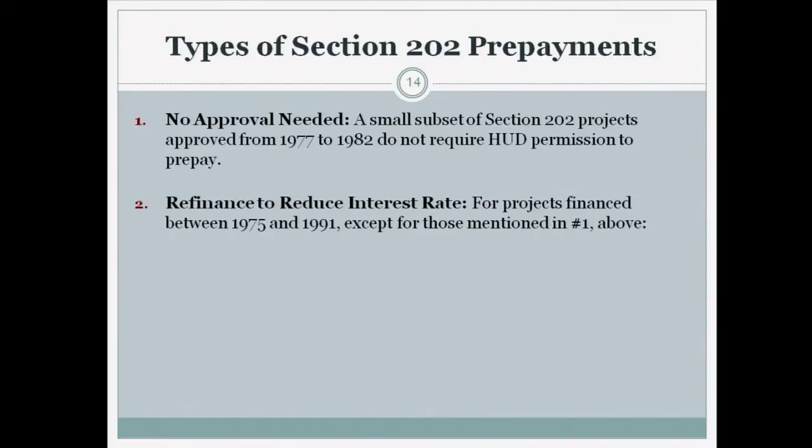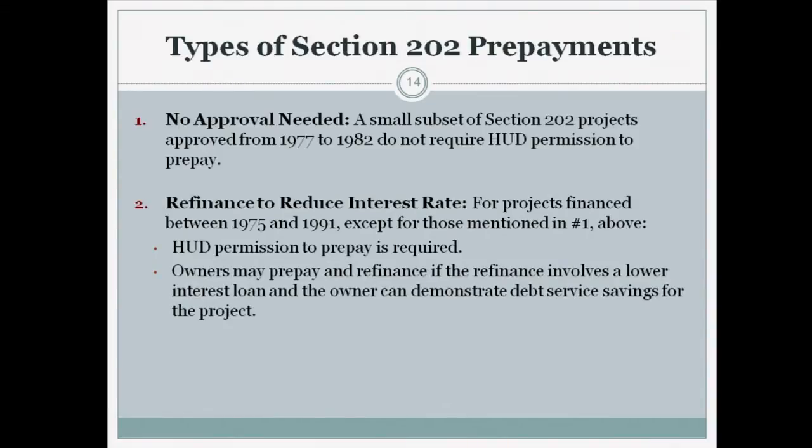Number two, refinance to reduce interest rates. For projects that were financed between 75 and 91, except for those mentioned in the above bullet, HUD permission to prepay is required. Owners may prepay and refinance if the refinance involves a lower interest loan and the owner can demonstrate debt service savings for the project. Because remember, everything after 75 was paying market interest rate on their debt, so often it's going to be higher than today's interest rate. So you must demonstrate debt service savings in order to get permission to prepay.